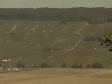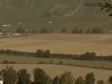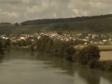Welcome to Champagne. As you could see, this is our typical landscape. In the top, you've got the forest. Just underneath, the hills with the vineyards and the grapes. Below that, the field for the agriculture of the region. And finally, the River Marne.